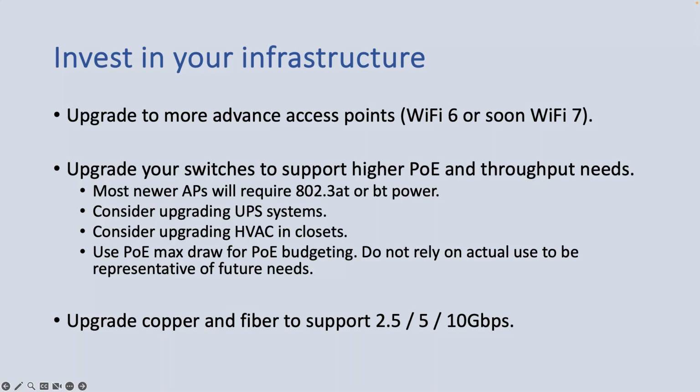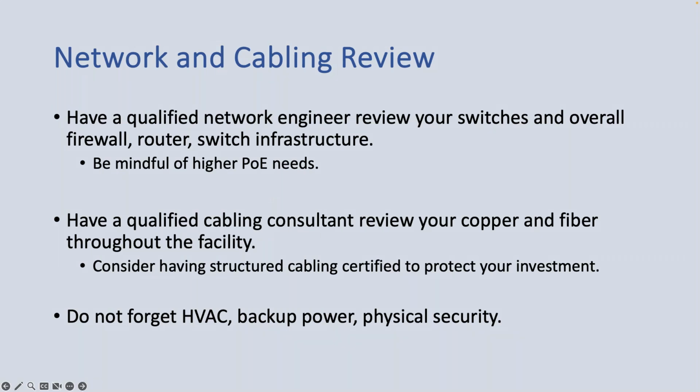Again, you may need to upgrade your wiring. Also look at fiber between closets if you haven't done so already. You want to probably get somebody qualified to do network engineering and cabling to take a look at the entire structure. Get a cabling consultant in there to look at your wiring. Make sure that you don't have any hidden surprises. If you're in an older structure or something that was wired before you took occupancy and you're not familiar with what they put in there, check the wiring.